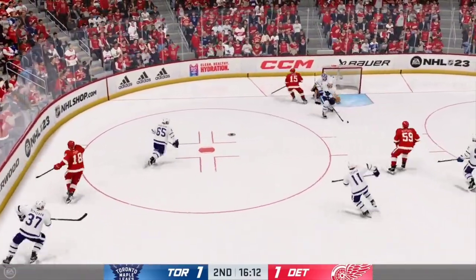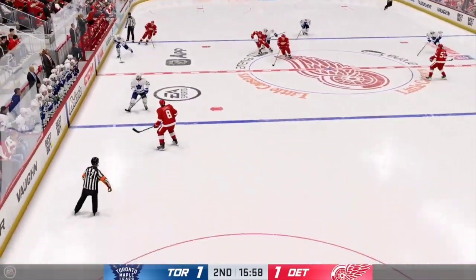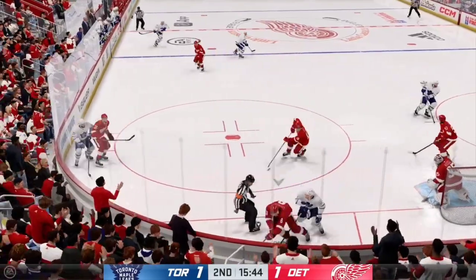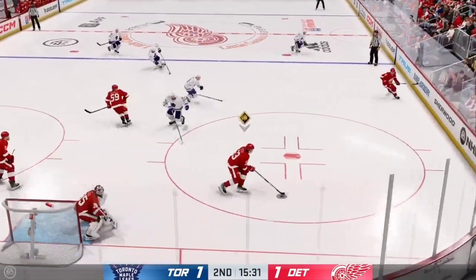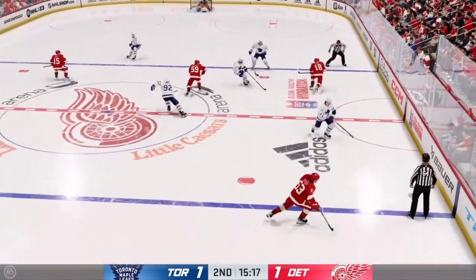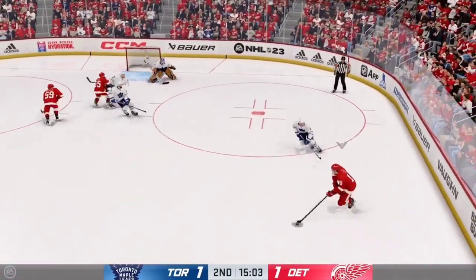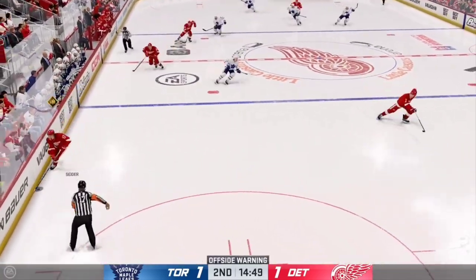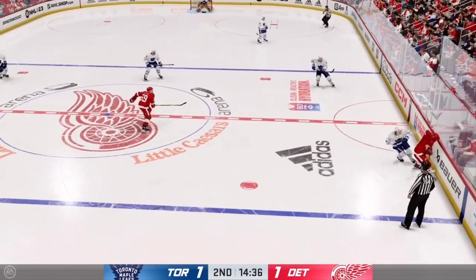Detroit's got it along the wall. Toronto's got it in their own zone. Nice pass. The Red Wings get a hold of the puck along the boards. Looking for space inside the D zone. And it's poked away in the neutral zone. Nice heads up play there. Takes a shot. Oh, much respect as he blocks that one. And now he angles it across to Verona.